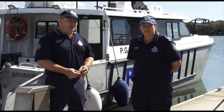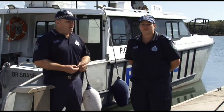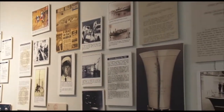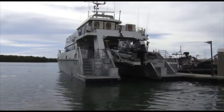In 2009, Queensland Water Police celebrated its 150-year celebration. So in 150 years, we've come a long way. We started off in rowboats in a station, and now we have this multi-million-dollar complex here with many assets, including our large 24-metre boat, which is worth well over $4 million.